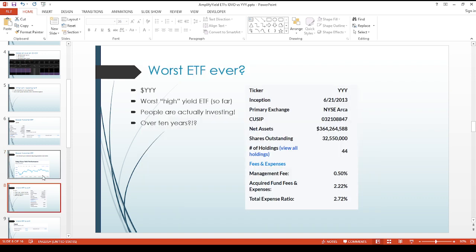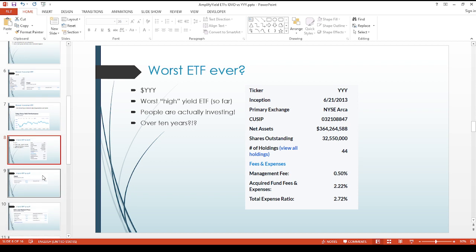Now for the flip side, unfortunately, I was looking at TRIPLE Y. I thought this could be another good high yield ETF. But guys, this might be the worst ETF that I've ever seen. It's been around since 2013, surprisingly. But look at this total expense ratio. It's been a long time since I've seen something so high, and yet at the same time, the risk reward is really screwed up on this ETF.